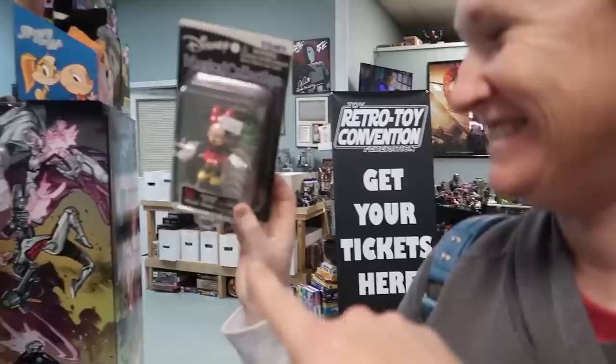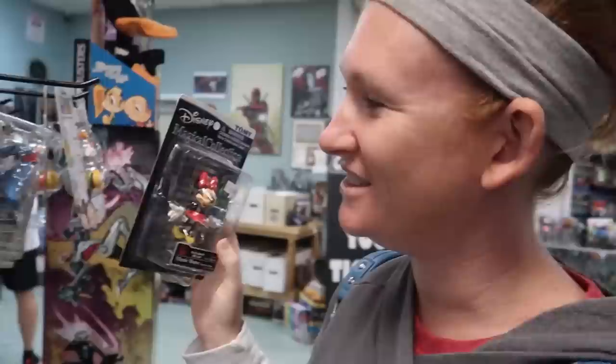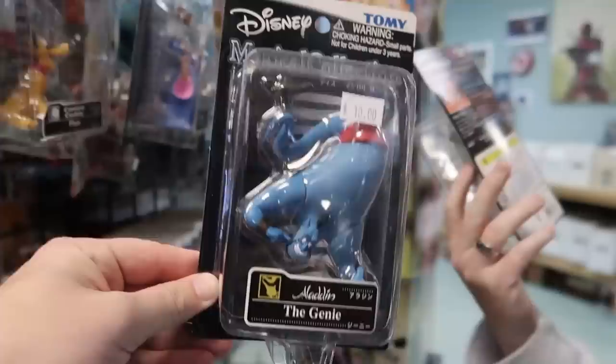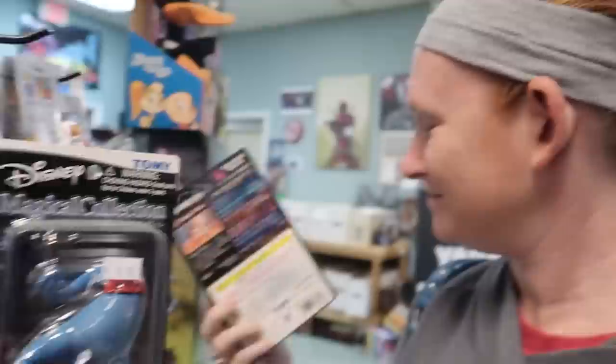He-Mans. What'd you find? Magical collection figures. Oh my gosh, when we first started dating, like a million years ago, I bought you one of these and it turned you into a collector of this line. Tinkerbell. Yeah, Tinkerbell was the first one. So these were from Tomy, and they were imports because I think these were released in Japan. At the time, I felt like these were some of the best representations of Disney characters in action figure form.